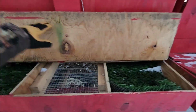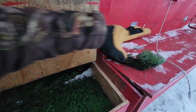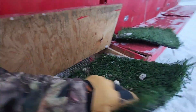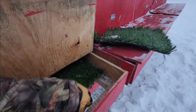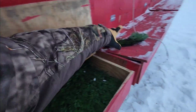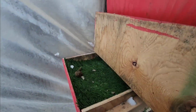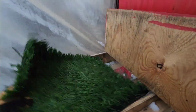So in the mornings with the egg boxes or nesting boxes, I tend to clear everything out. It's hard to do one-handed. They have too much access to be able to get into the nesting boxes, so they're getting manure in there at nighttime. So before they start laying eggs, or preferably before, I will pull these out. There's a couple already. Gosh. I'll pull these out and shake them off.